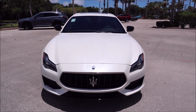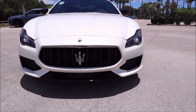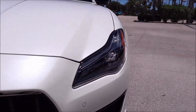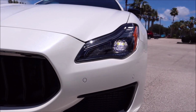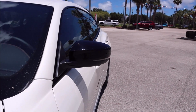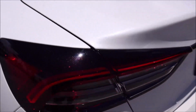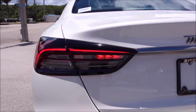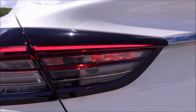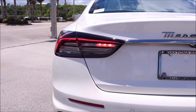All right, now let's check her out with those lights illuminated. All right, so you guys can see the full matrix LEDs there, switchback amber lights there with the LED lit up. You have the amber turn signal here in the mirror cap doing its thing, and the boomerang tails illuminated with the fog lamp illuminated as well. I turned that on so you guys can see that part there for the fog lamp, the turn signal there.